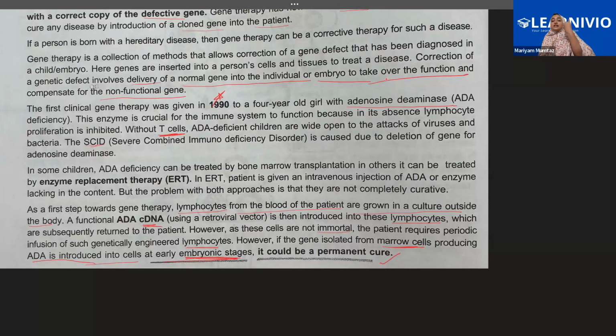But if it is done at an embryonic level, because you know that whenever the fetus is developing, a lot of tests are performed to check whether it is healthy, whether it is growing fine, whether the organs are being formed nicely, and the gene level also. So if the treatment is done at the gene level while the baby is still inside the mother, while it is a fetus or an embryo, then it can be a permanent cure.